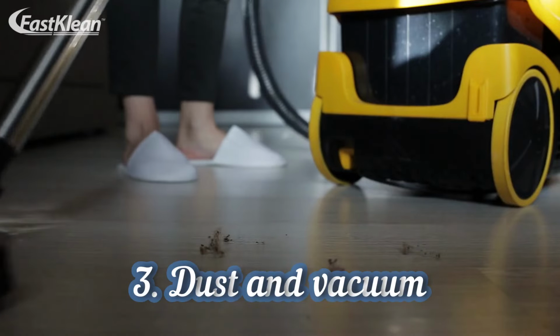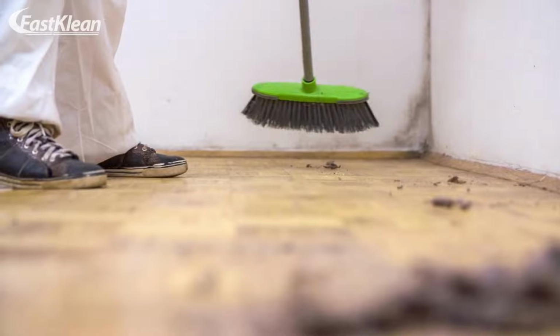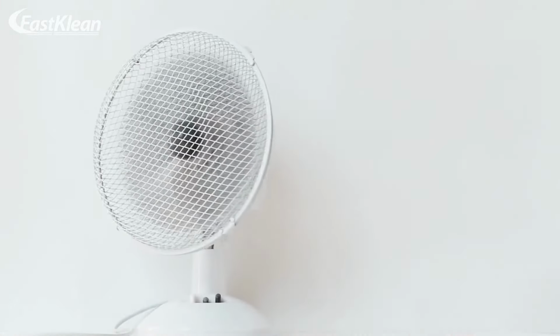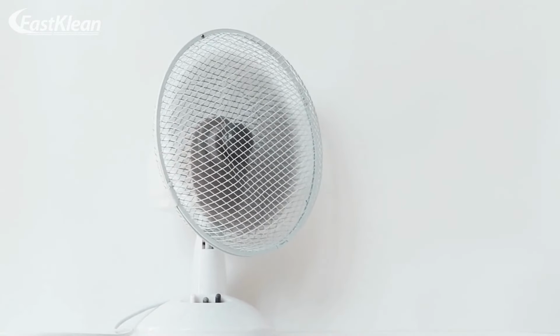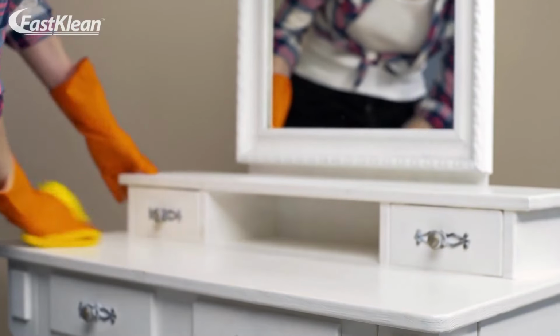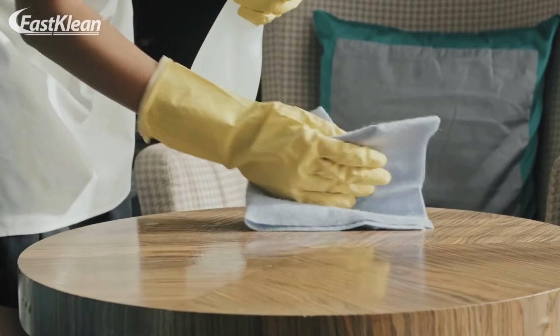Number 3. Dust and vacuum. Before you vacuum, you must dust the house to ensure it is clear of dirt. While wiping the house, put off the fans to ensure dirt does not fly around, and make it easier for you to vacuum. Get a fiber cloth to wipe the chairs, tables, blinds and all surfaces before you use the vacuum cleaner.